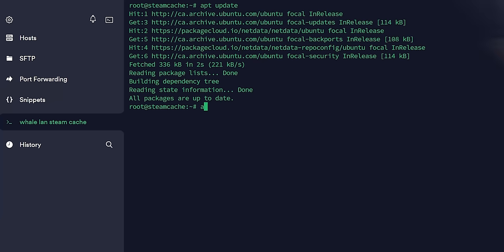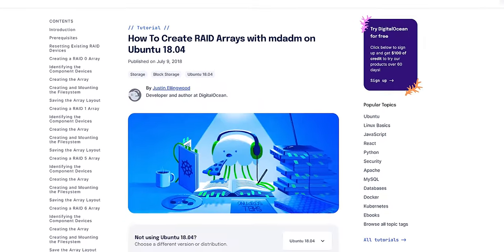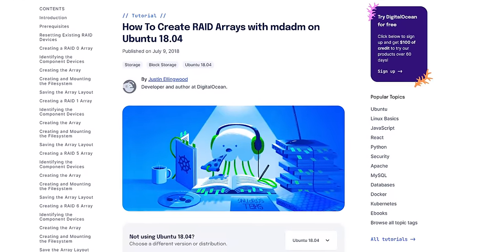Once the OS is installed and we're SSH'd in, it's best practice to install any available updates. Then we can go ahead and install Docker.io and Docker Compose. These are the only prerequisites required by LANCache, the pre-made caching solution that we're going to be using, which comes nicely bundled in a Docker container. Before we download LANCache though, we're going to want to set up our SSD RAID 0. DigitalOcean has a really nice tutorial for doing this on Ubuntu Server on their website, so we're just going to copy-paste the commands from there.